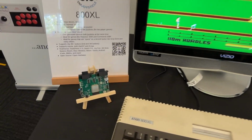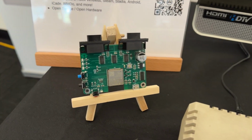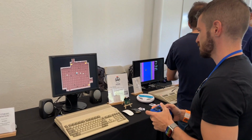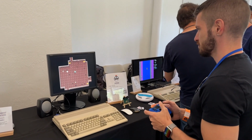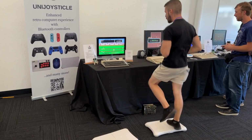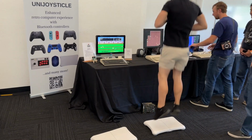I also came across a really interesting project called Unijoystickle. This is a device that allows you to connect modern Bluetooth-based game controllers to retro systems. It is definitely a unique experience to play games on an Amiga through a PlayStation controller. It also works with the Wii balance board. That was being used as a controller for this game, in which you have to run and jump.